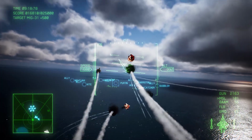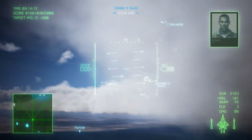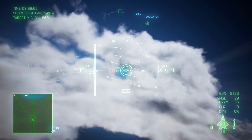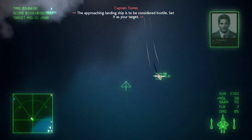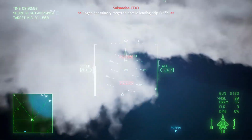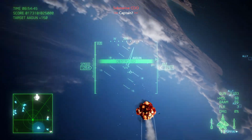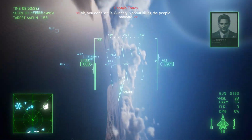Ready? Fire! Harriers have all been destroyed. Good job. Great work. Missile launched. Command duty officer. The approaching landing ship is to be considered hostile. Set it as your target. Roger. Set primary target to hostile landing ship Puffin. Our target is the captain of the Puffin, Robert Mary. Captain. Gunnery is about killing the people on board.